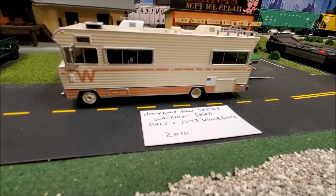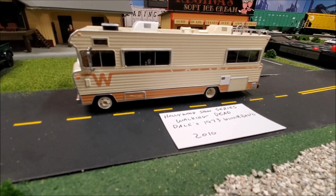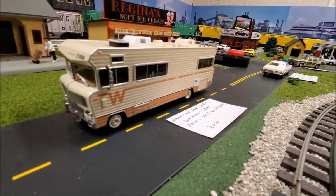Here is the 1973 Winnebago from the Walking Dead series. This is Dale's Winnebago.